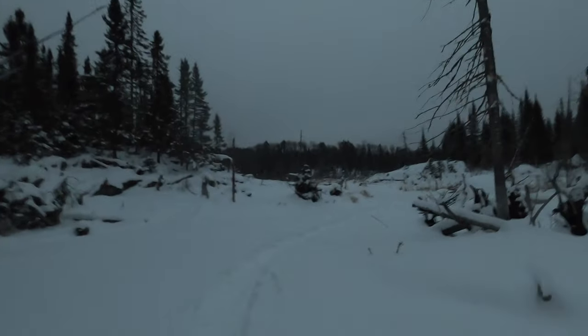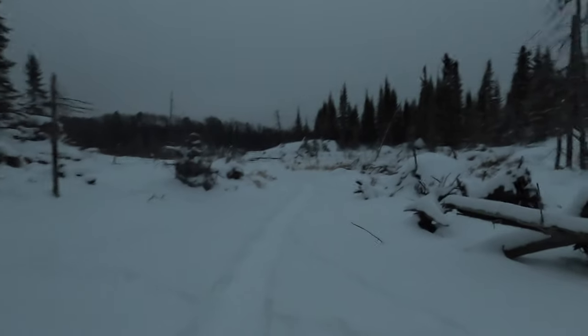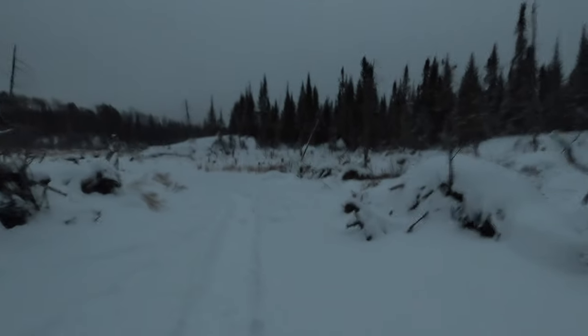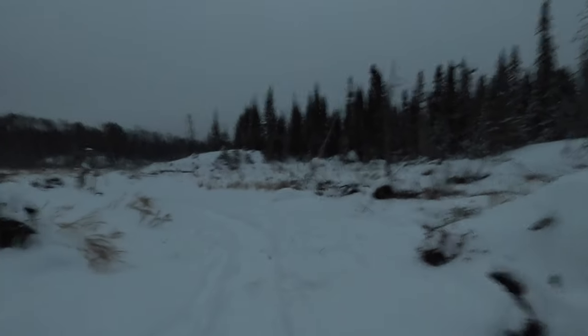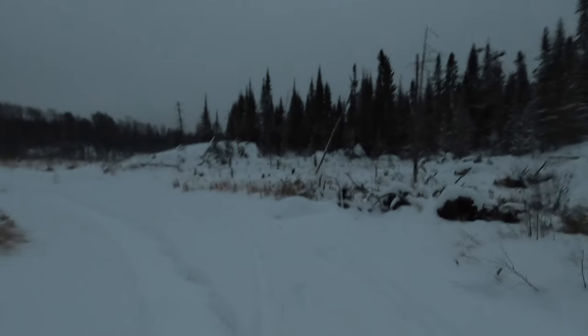Gorgeous out here. Fresh snow in the last week has made it really pretty. Warmer temperatures today, high teens, low 20s, even warmer tomorrow. I might come back. Just gorgeous back here. Just super remote.